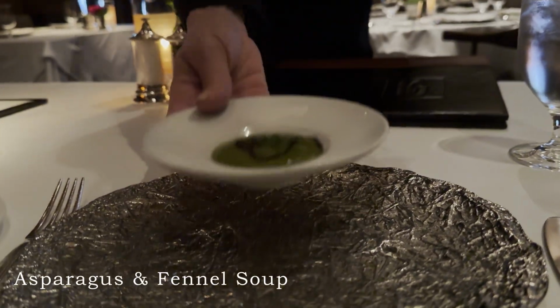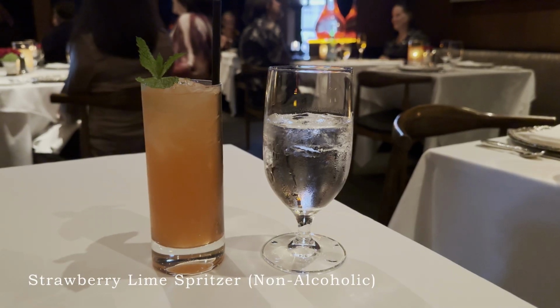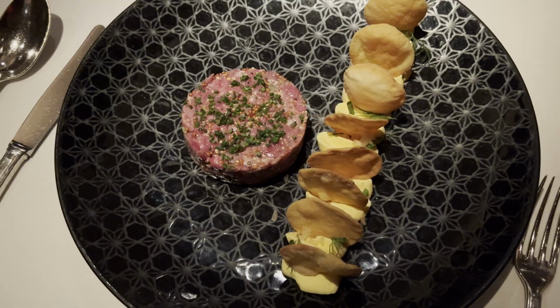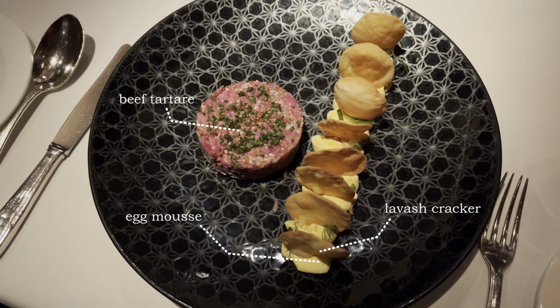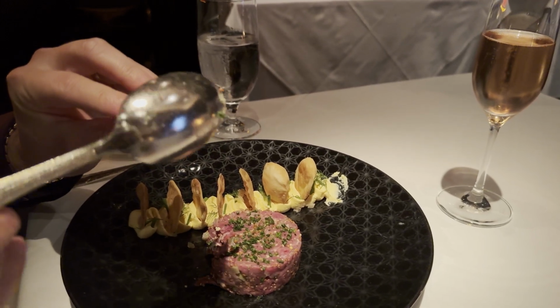To prepare the palate, the kitchen brought out this soup of asparagus and fennel that was earthy and light. The first of the appetizers was this satisfying arrangement of beef tartare accompanied with lavash crackers and egg mousse. The tartare was rich in flavor, balanced by the crackers and mousse that cut through the fattiness of the beef.